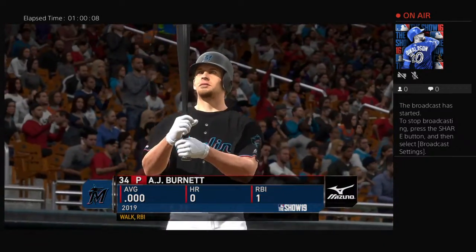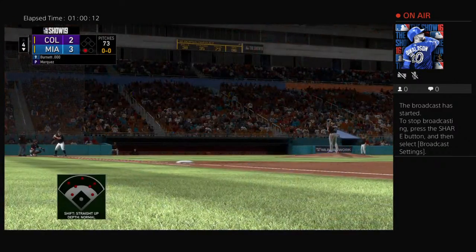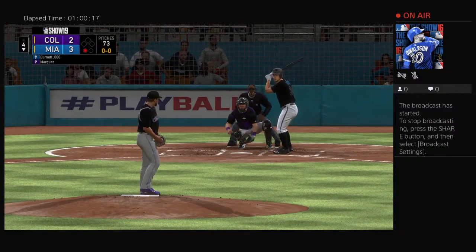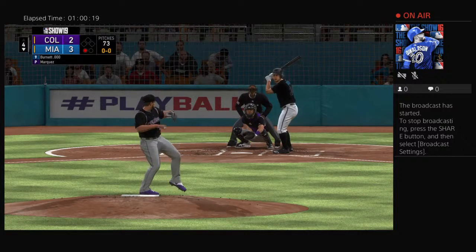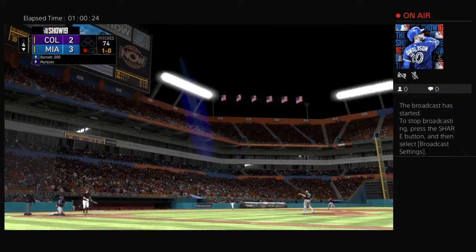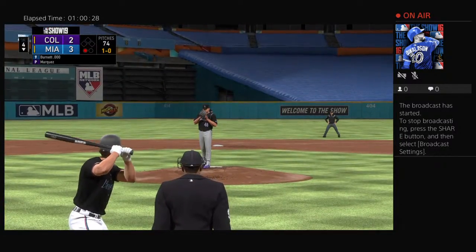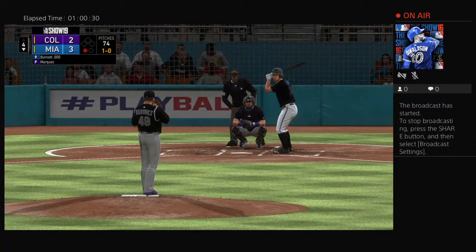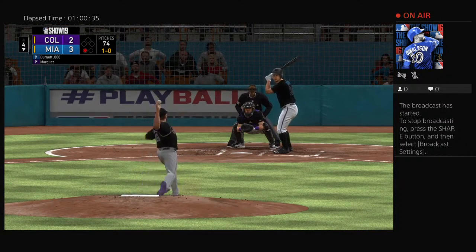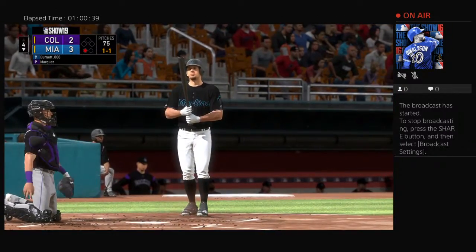So here now is the pitcher, A.J. Burnett. First pitch coming. Here it is. Nope. He'll hold off on the slider to start the at-bat. It's ball 1. 1 out, nobody on. Left it up in the zone, but it's a strike. 1-1.